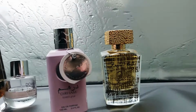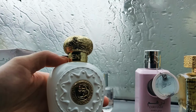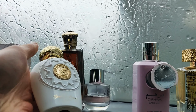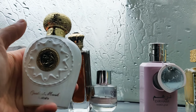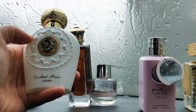Today guys, I thought that I will show you my perfumes that I have, and I will show you basically the rain. You know, the rain, today we have a yellow rain warning, so obviously, as you can see, the rain is just pouring right there. And do you have the same weather conditions? It's a yellow warning here, so there is yellow, orange and red warning, so it's yellow. It's a rain warning that we have.